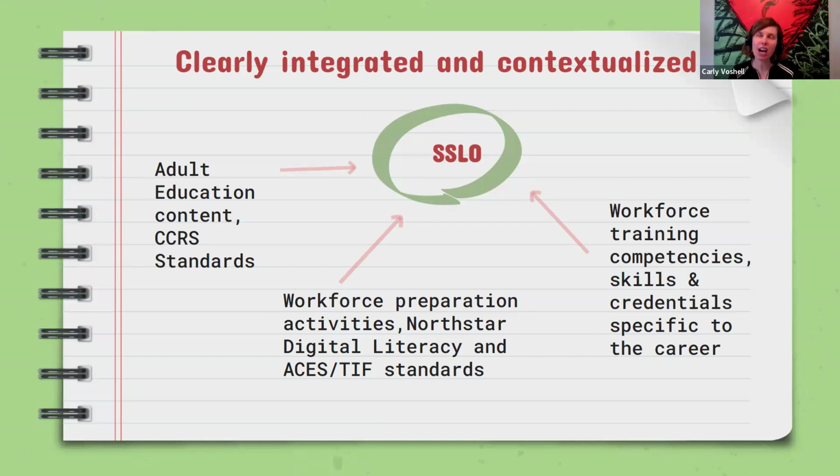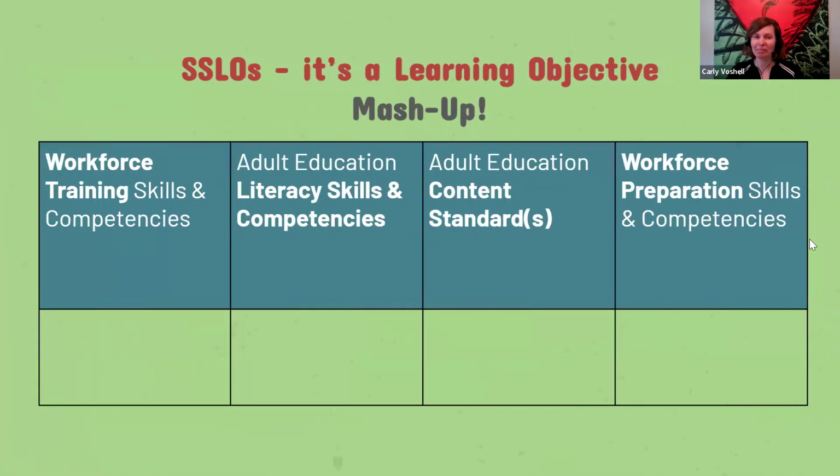And it's not enough that all of those elements are there. They have to be integrated. And of course, they have to be contextualized to the career field. So again, I think, wow, there's really a lot there, right?